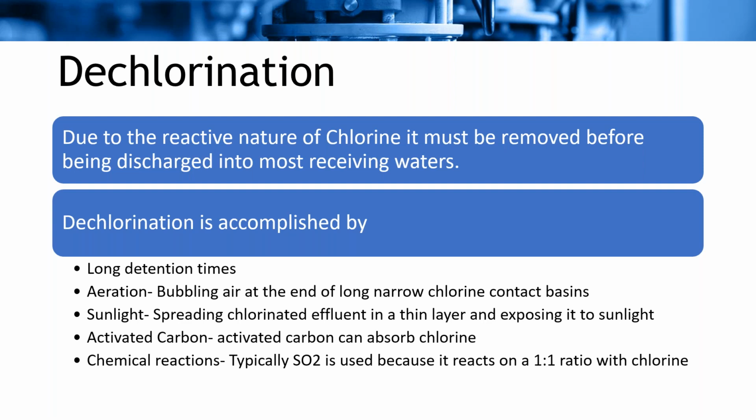There's also such a thing as simply sunlight. So spreading chlorinated water in a thin layer and exposing it to sunlight is a good way to do that. You might just have an outdoor tank. There's also activated carbon, which can absorb chlorine. And then there are chemical reactions that can be used, such as sulfur dioxide, which reacts very readily with chlorine. Because of its chemical weight, it reacts at a 1-to-1 ratio with chlorine.